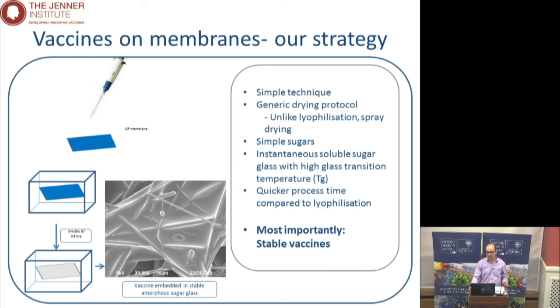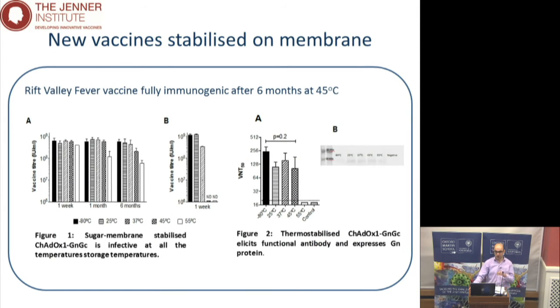So the advantages of this technology are that it's a simple technique with a generic drying protocol, unlike lyophilization, where each product has to be custom optimized for the lyophilization cycle. Simple sugars were used. There is instantaneous solubility of the vaccine, and the sugar glass itself that is formed, like in the picture, is quite stable up to 57 degrees Celsius. Quicker processing time, and more importantly, stable vaccines. The manuscript has been submitted.